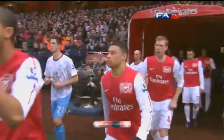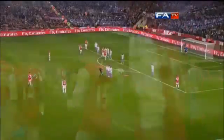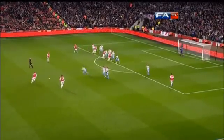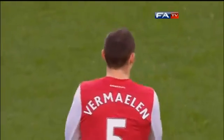Well, when the fourth round was drawn, this looked a decent tie. Two Premier League teams, and you have to go a long way back to find Villa's history in it, but it is a rich history. Arsenal haven't won anything since they last won the FA Cup in 2005. Who would go through? Vermaelen trying to give Arsenal an early edge.